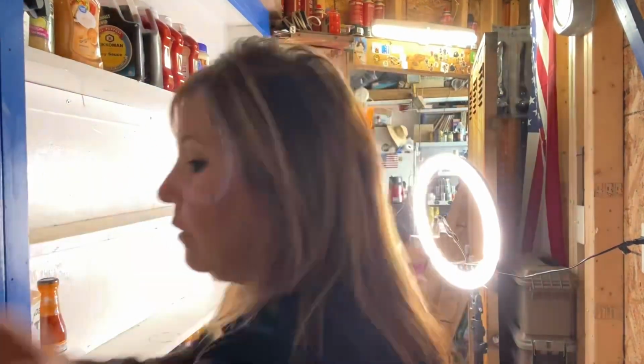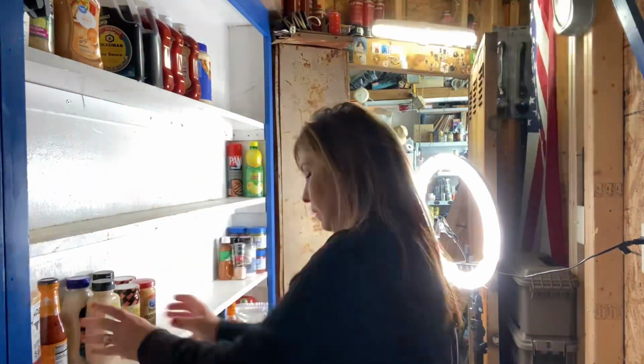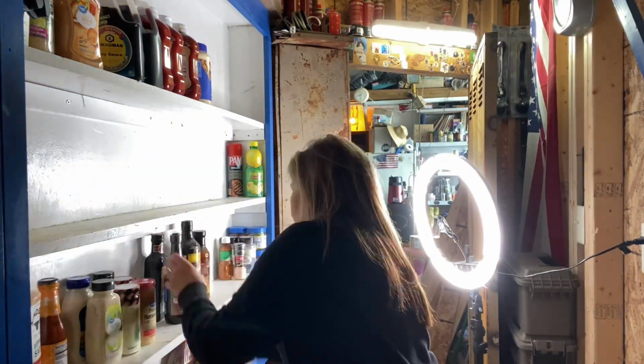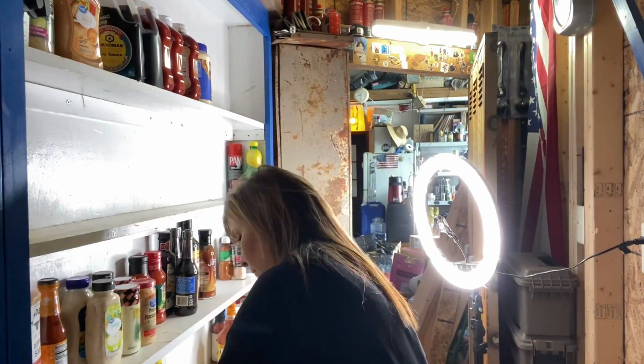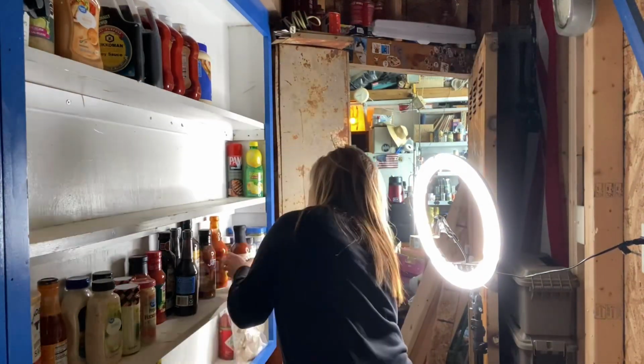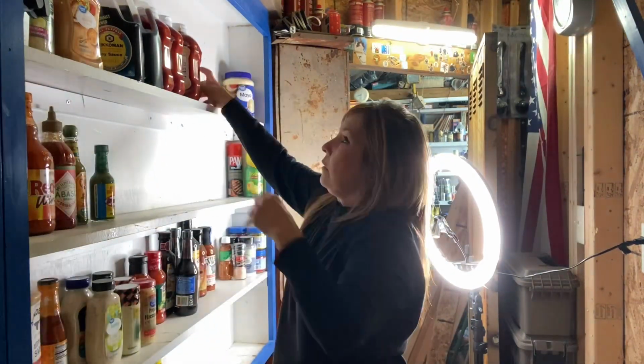We might not be the traditional food preppers, but we wanted to start out somewhere with having whatever we could on hand for our family. We would just add whatever we thought would be important for our family or things that we really enjoyed that we wanted to have on hand on a regular basis.